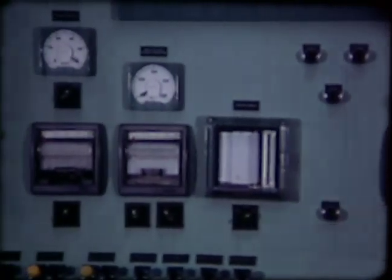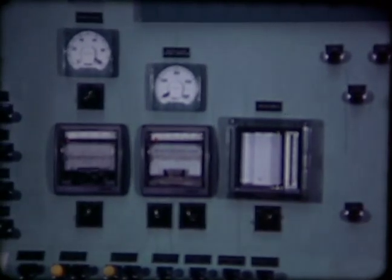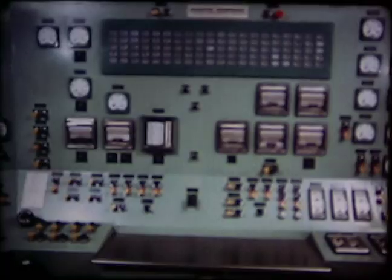At full reactor power, the main steam line carries over 170,000 pounds per hour of dry, saturated steam at a pressure of 327 pounds PSIG. This flow rate, along with numerous other plant functions, is monitored on the control console in the control room.